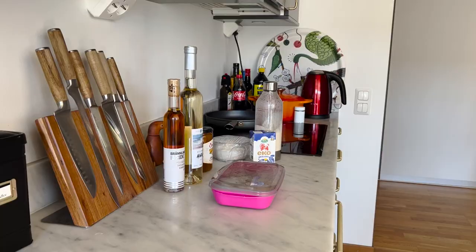That is all the prepping I need for these waffles, so let's just pack everything up and go to the forest.